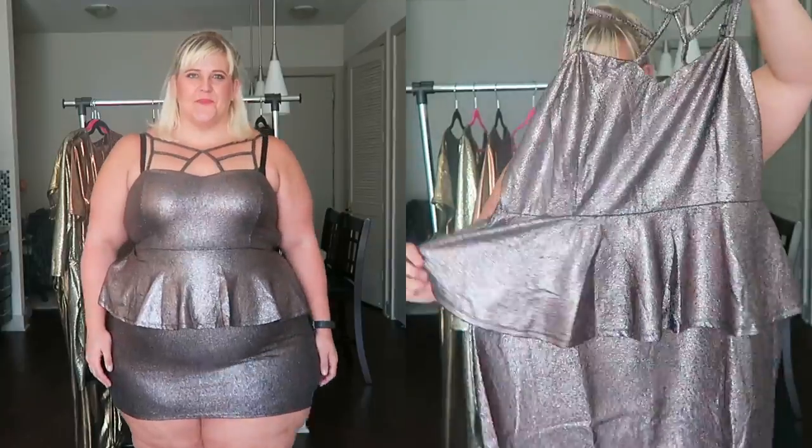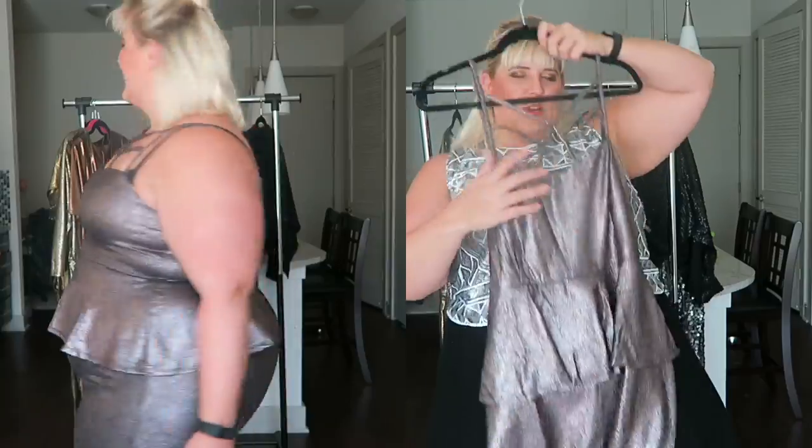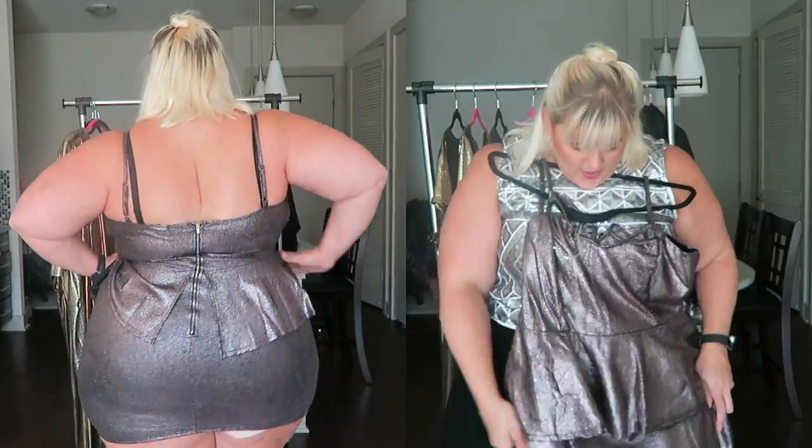This is a shorter dress. It has a nice peplum and a zip up the back. This is definitely a little bit more scandalous. It's shorter, so this is for when you want some attention.